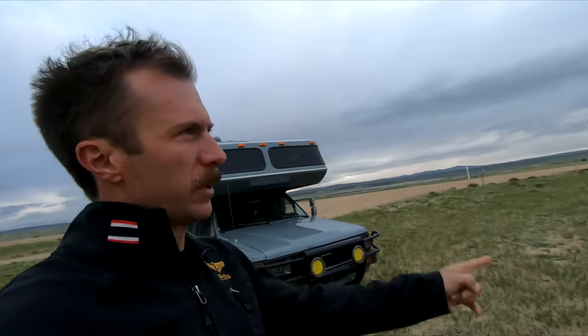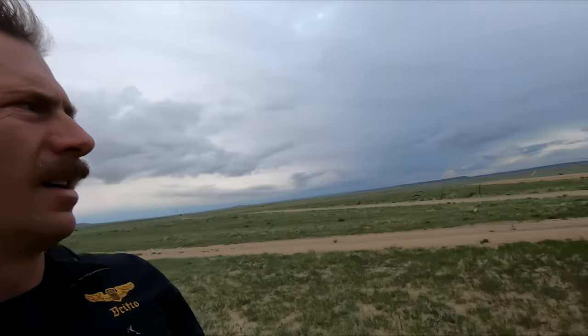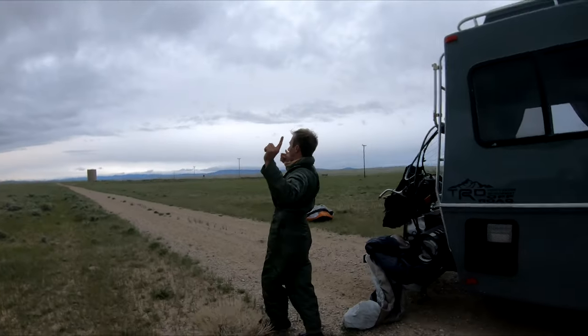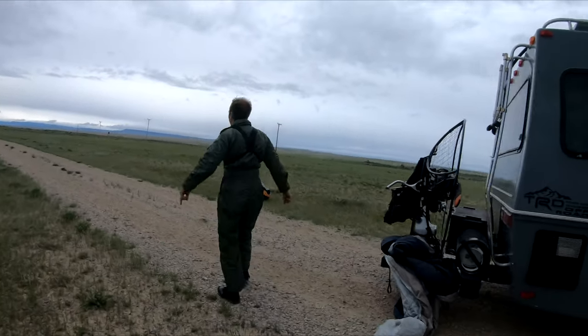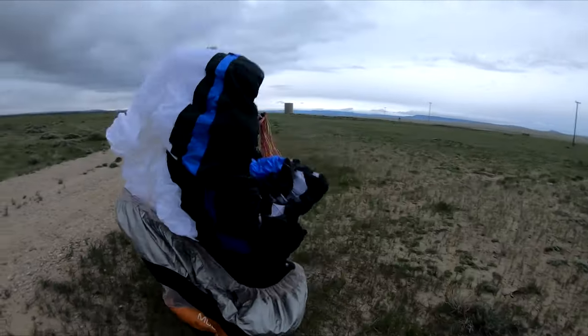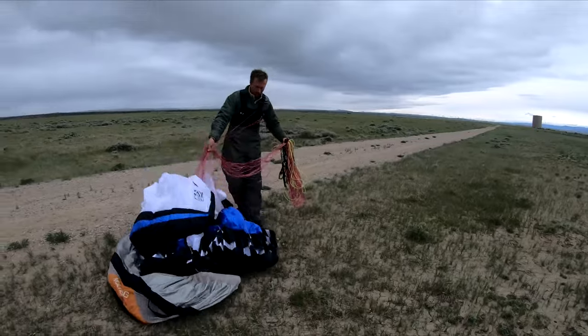So we are going to camp out here for the night. It's windy. It's not as windy as I thought it would be though, especially with all these storms that are essentially littering the whole landscape. Right side of me and film my takeoff that way. This one?